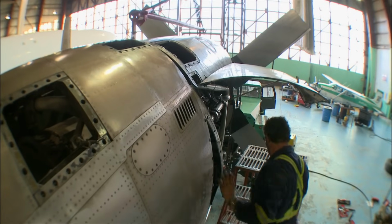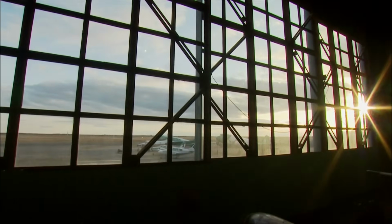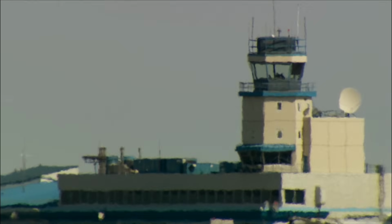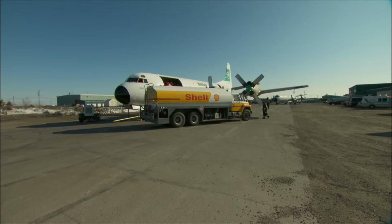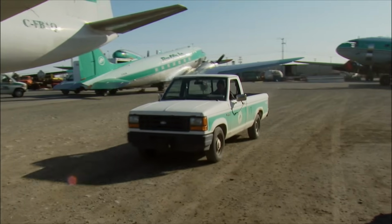By the end of the day, the swapped-out engine is in place. The next morning, the Electra is ready to head back to Hall Beach and continue the fuel haul up the DEW Line.